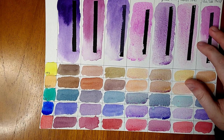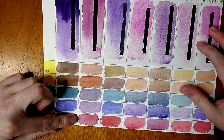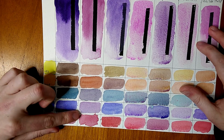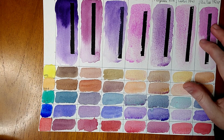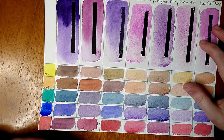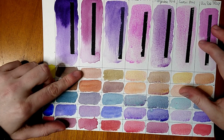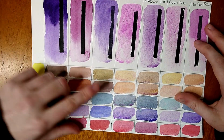The mixtures were okay with this. Quinacridone colours are very strong-willed and they won't be overpowered too easily. And I found the mixtures were pretty nice. It's not a violet, it's plum, kind of like a plum colour. It's not a true violet colour, but it does produce a nice few mixes, and it's definitely a really nice colour. So the other one I'm going to talk about now is the blue violet.